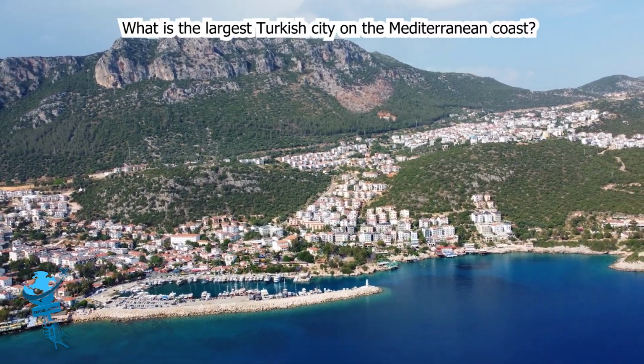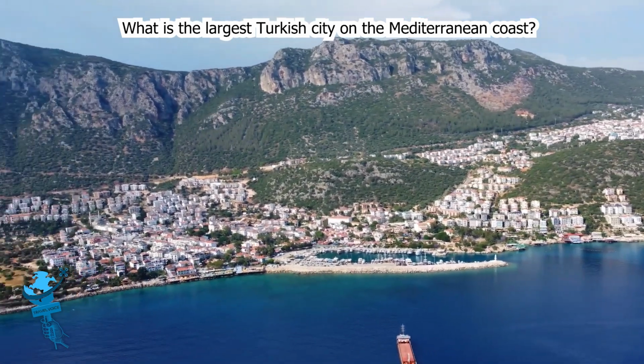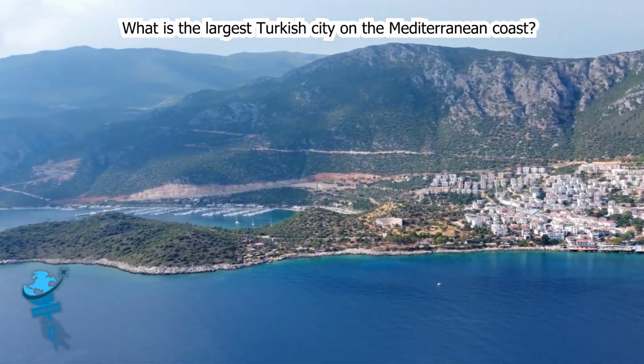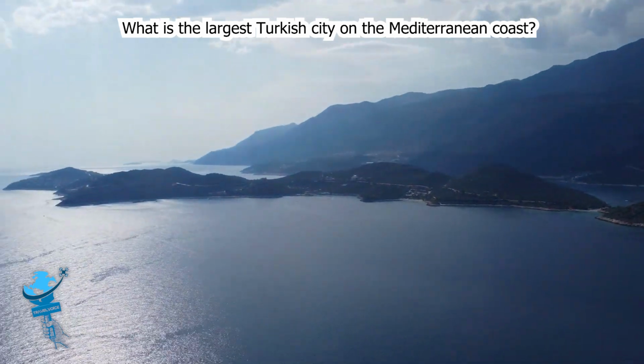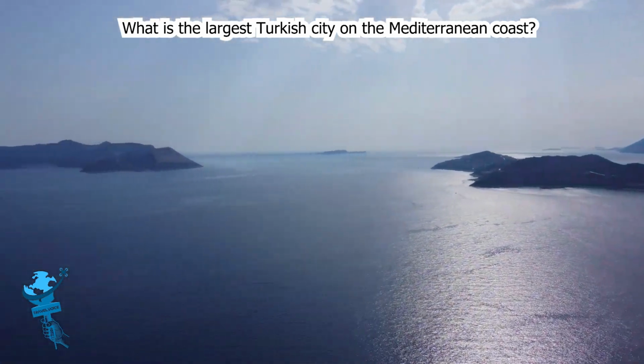What is the largest Turkish city on the Mediterranean coast? Antalya is the 8th most populous city in Turkey and the capital of its eponymous province. Located on Anatolia's flourishing southwest coast bordered by the Taurus Mountains, Antalya is the largest Turkish city on the Mediterranean coast with over 1 million people in its metropolitan area.